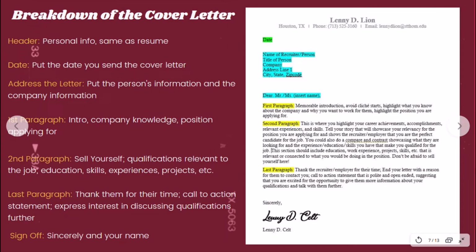Now let's look at the breakdown of a cover letter. So your header is going to be at the top of the page, and it's going to include your personal information. It's going to be exactly the same as your resume and your reference page. You're going to address the letter, put the date that you are sending the cover letter, and then like we talked about earlier, you're going to put the person's information and the company information of a specific person, whether it be a recruiter or an HR representative or someone at that company that you're going to research and find to address this letter.